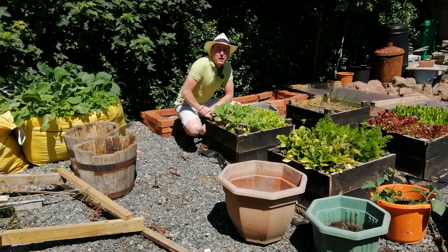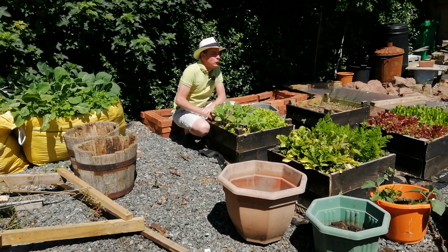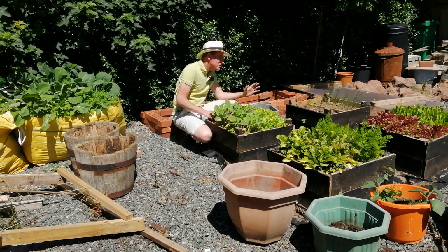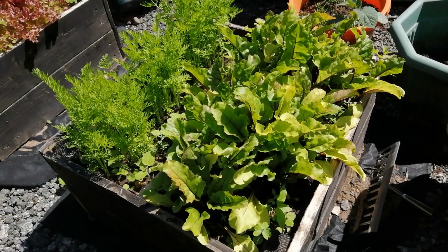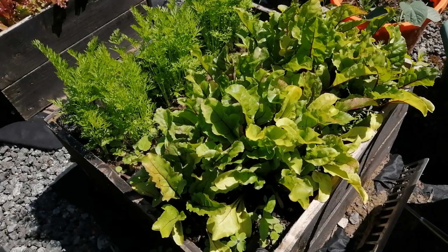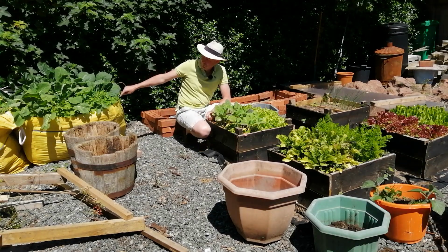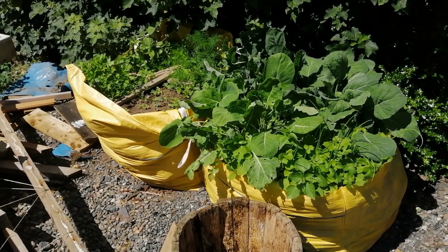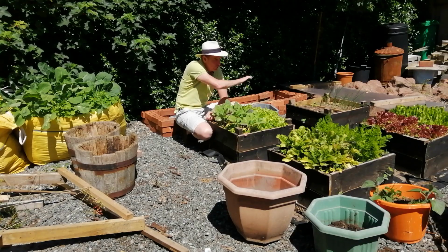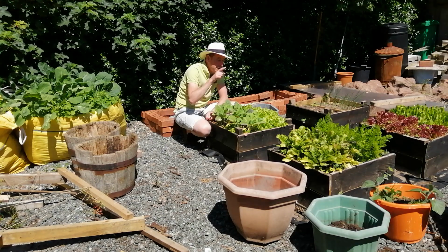A quick visit to my miniature veg plot before finally we get to the wildlife corner of the garden. This area of my garden has done incredibly well and totally exceeded my expectations. £3 worth of seeds from Aldi has produced all this food. I've even got 2 bulk bags here with crops growing out of the top of those. I've already had a crop of radish. I've got so many different varieties of lettuce, purple sprouting broccoli, beetroots.